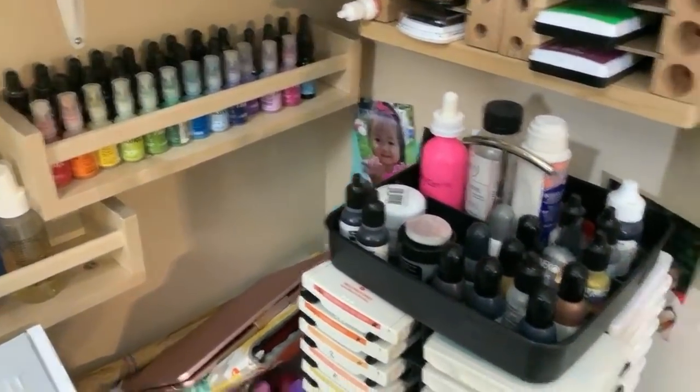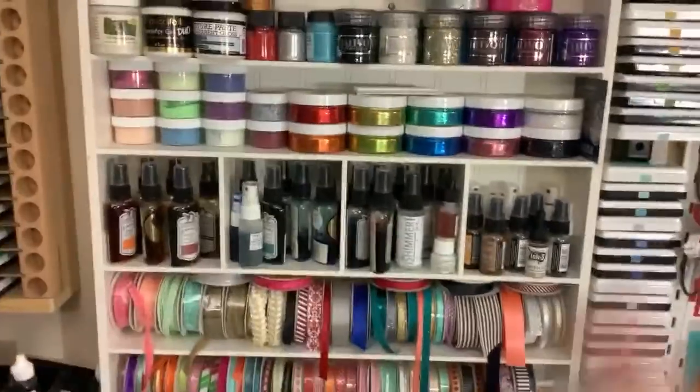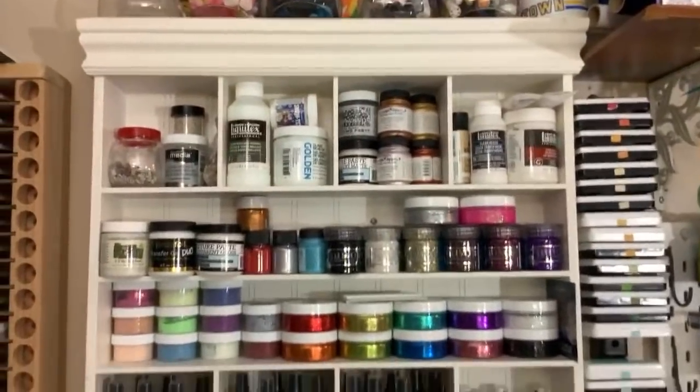Is the cabinet with the ribbon? This is a Michaels. This whole thing is a Michaels thing. This whole piece.